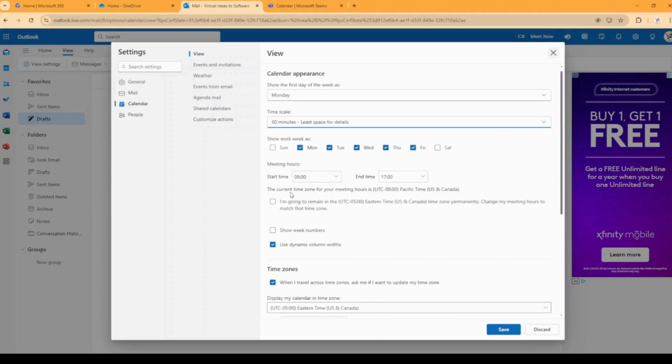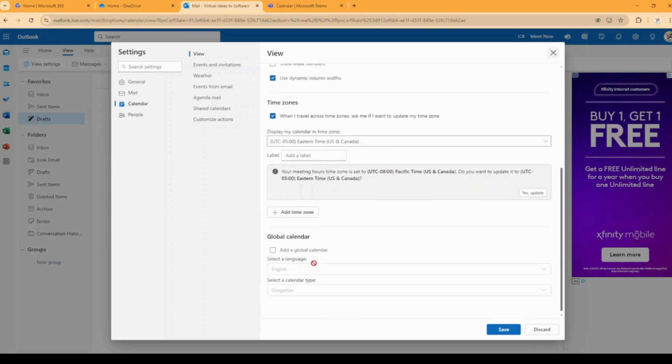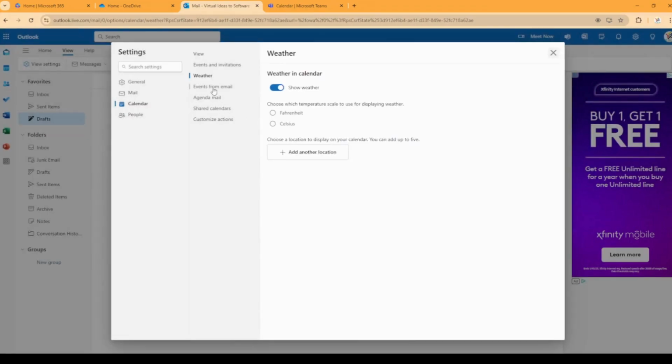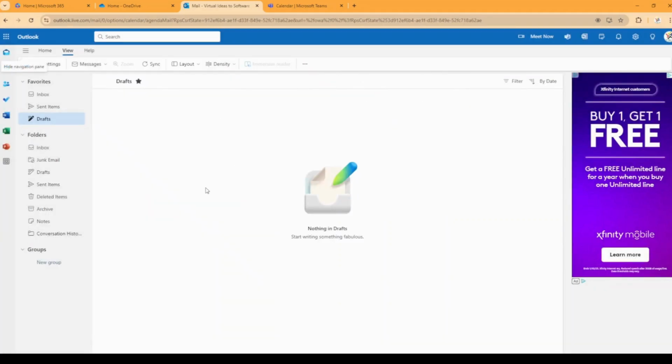So many options for mail, for calendars as well. You can decide what day should show up first for the week, your time scale. You can also decide what days are your work days within the week. So many customizations you can set up. The time zone, you can also update it right there. Most of these things you might not need to if you're working in an enterprise. The administrator will be able to set this up for you, and you should not be able to make changes.